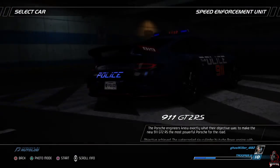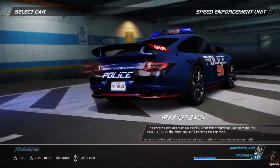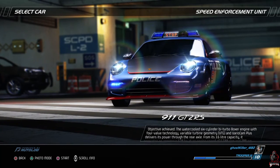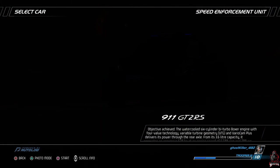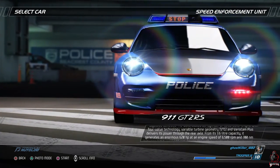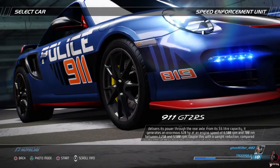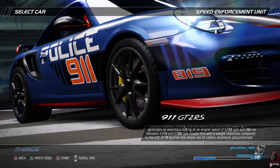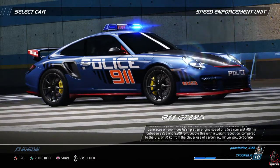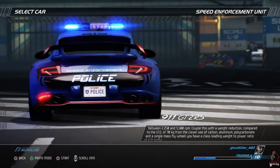The Porsche engineers knew exactly what their objective was: to make the new 911 GT2 RS the most powerful Porsche for the road. Objective achieved. The water-cooled six-cylinder bi-turbo Boxster engine with four-valve technology, variable turbine geometry, VTG, and VarioCam Plus delivers its power through the rear axle. From its 3.6-liter capacity, it generates an enormous 620 horsepower at an engine speed of 6,500 RPM and 700 Nm between 2,250 and 5,500 RPM.